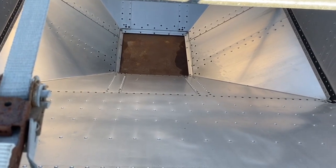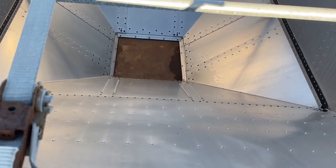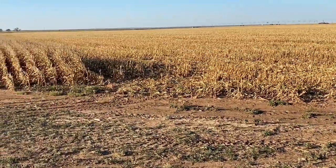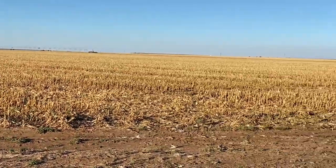We'll be unloading into a pit today. And sometimes you'll even unload into an auger tray or a conveyor belt.